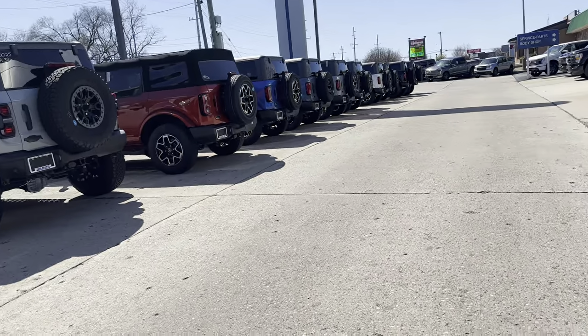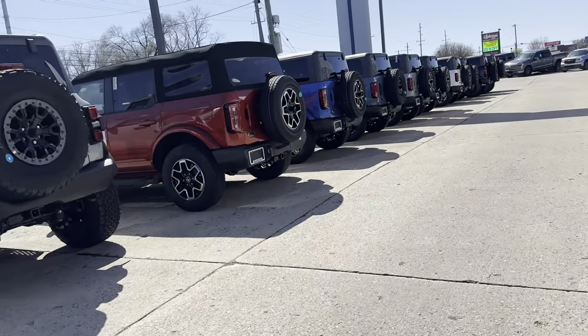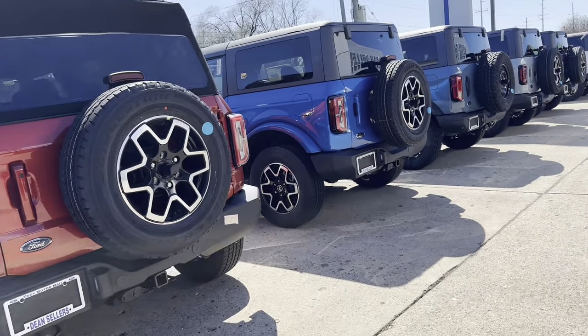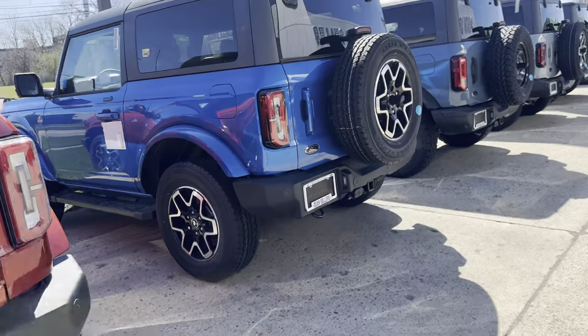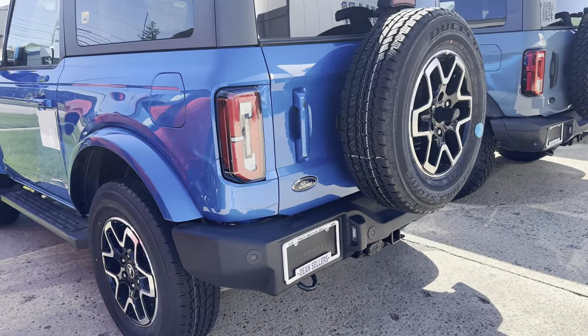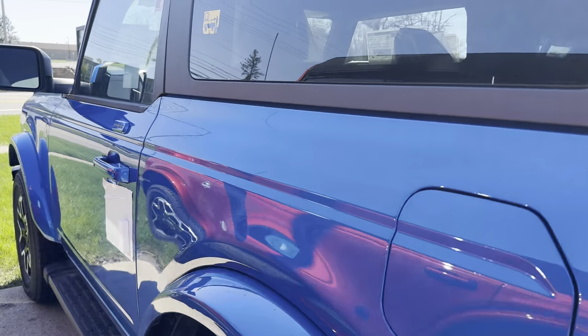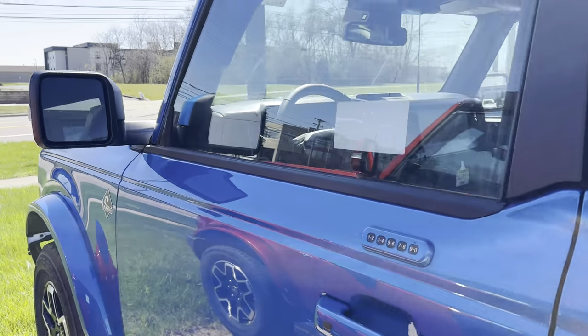Alright you guys, we made it over here to the Ford dealership. Check out some Broncos, you know. I want a Bronco, you know I want a Bronco. And this is the color I want. Not the trim I want, but this is the color I want. I want the one that's lifted up, got the meaty tires and everything. I dang sure don't want no two-door though.